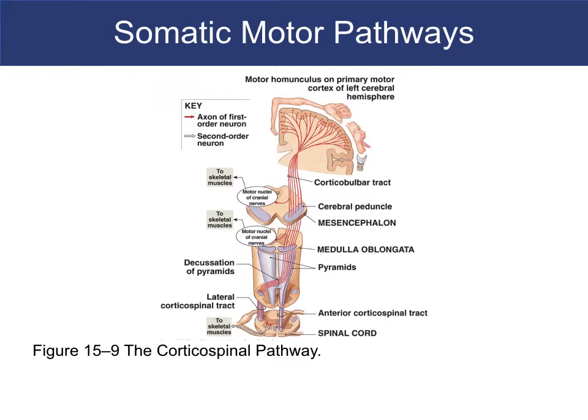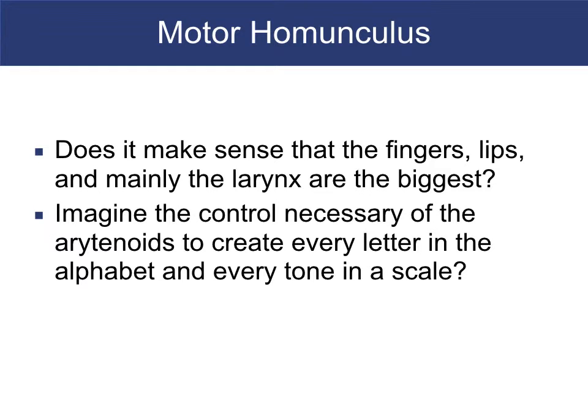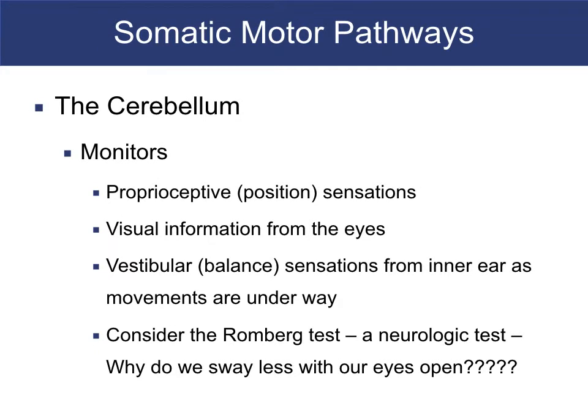Once again, take a look at these routes that you take, but I think we've discussed that. Imagine the control necessary of your arytenoids, remember those little cartilages, to create every letter in the alphabet and every zone.